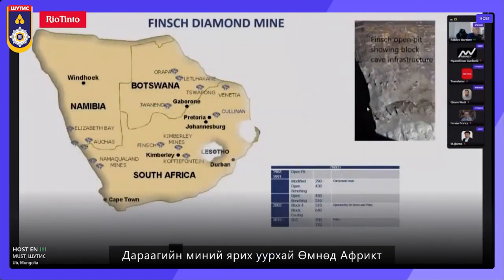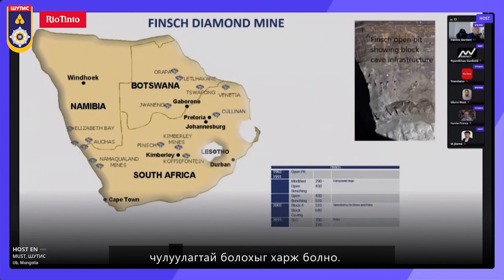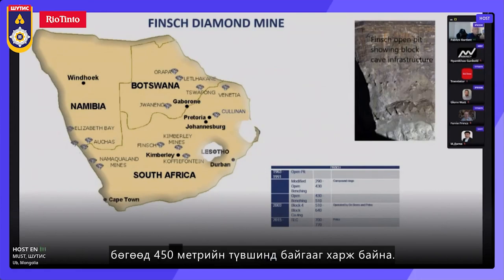The next mine that I'm going to talk about is Finch Diamond Mine, also situated in South Africa, about 200 kilometers away from the Kimberley area. On the right-hand side, you can again see you've got very competent dolomite wall rock, so that stood up very well. This infrastructure that you see down there is associated with open stoping down on about the 450 meter level. So that's just a big open hole there.